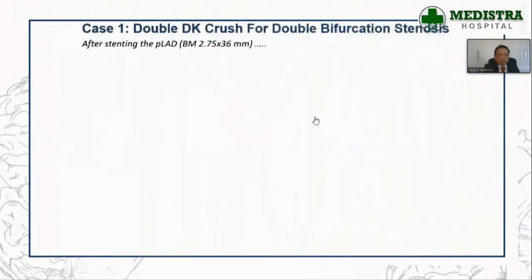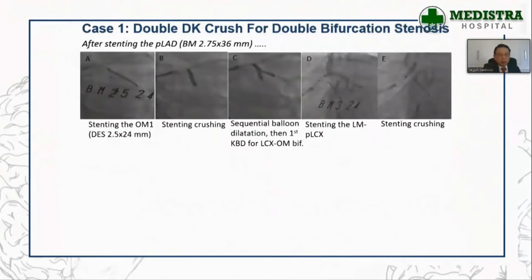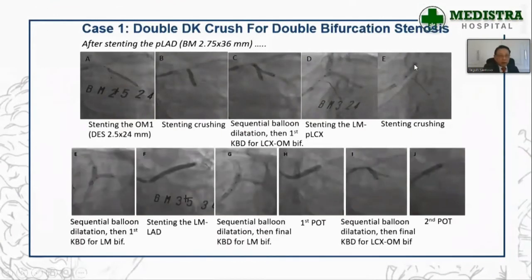And then after stenting the proximal LAD, we put a stent in the obtuse marginal and then crushed the stent, did the first kissing balloon dilatation, the LCX obtuse marginal, stent the LCX, did the stent crushing, and then did the first kissing balloon dilatation at the left main bifurcation site, stenting of the left main and LAD, second kissing balloon dilatation at the left main bifurcation, and did POT.